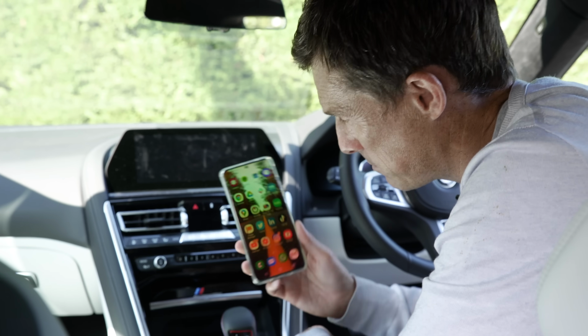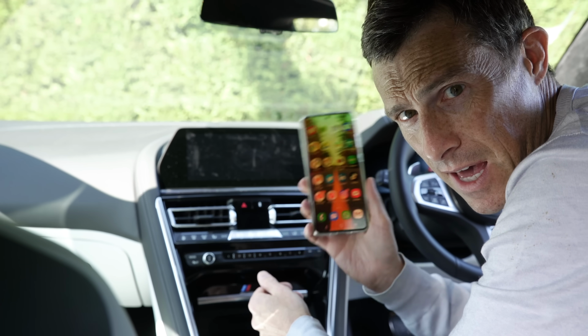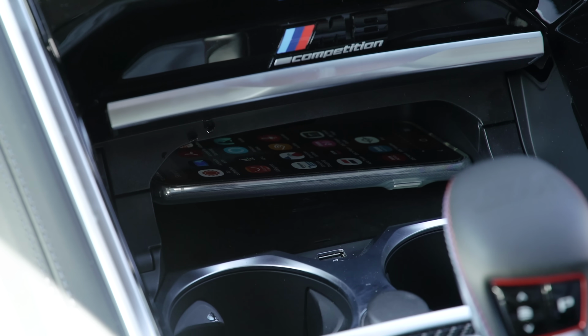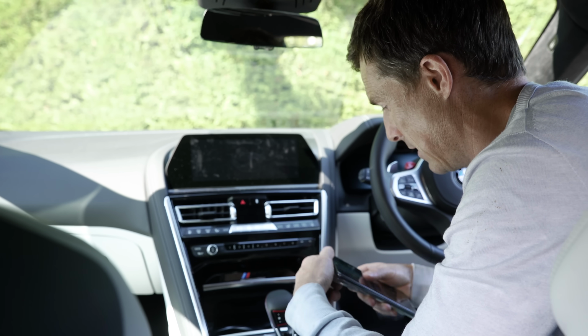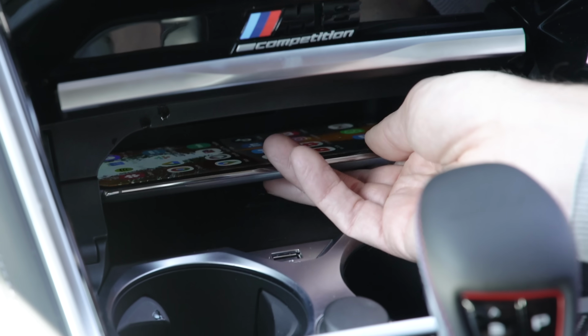The wireless charging pad for mobile phones isn't quite big enough for the very latest super phones like this Samsung Galaxy S20 Ultra, because look, when I put it in there with the protective case on it, it doesn't fit, and then you don't get the charging. So you have to take it out of its case like that, but next thing you know, you're going to go, whoops, and drop it and smash everything. Even then, it's a tight squeeze.